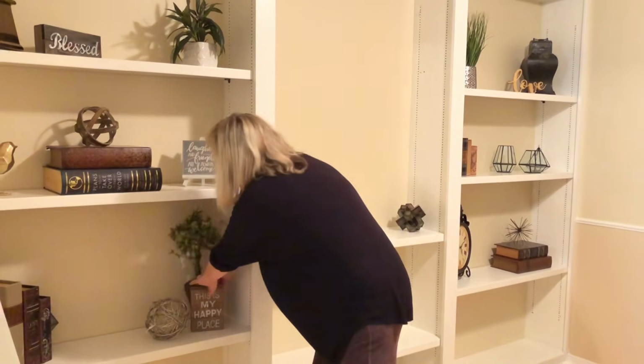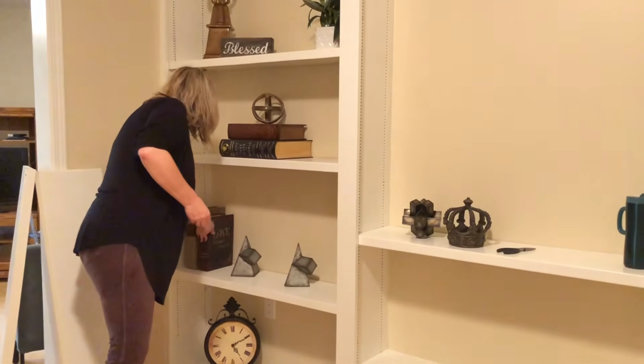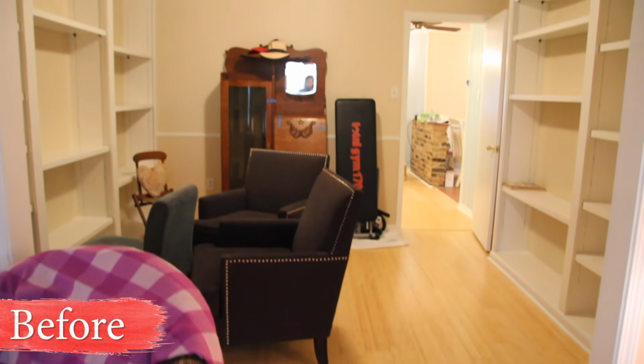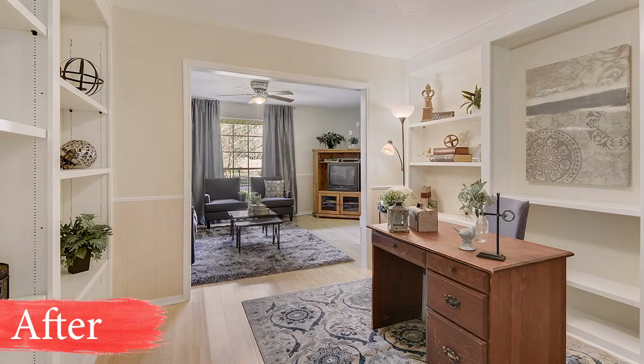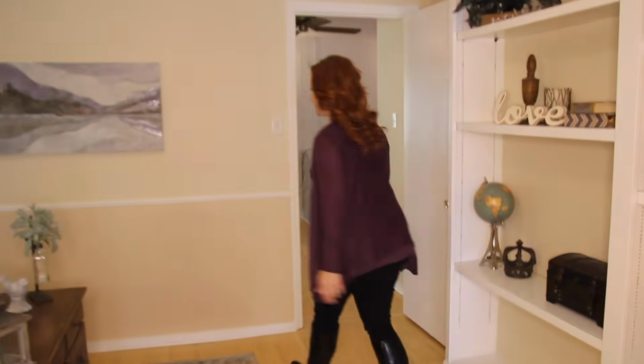We got to use a lot of decor. I'm not typically a fan of built-in shelving, but with this room being a dedicated library office, I think it's really nice. It gave us a chance to use a lot of our really pretty things. All right, on to the dining room.